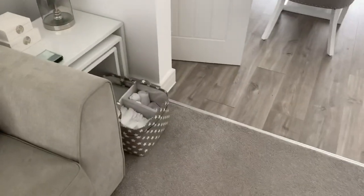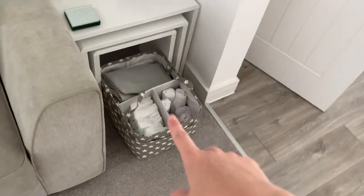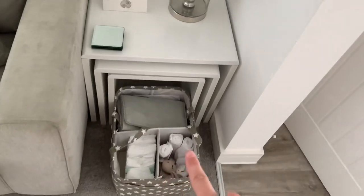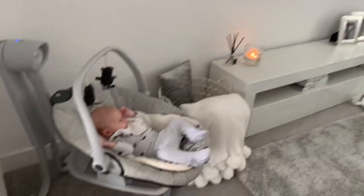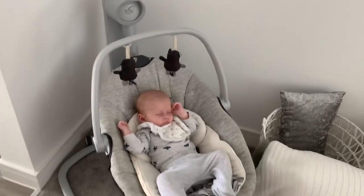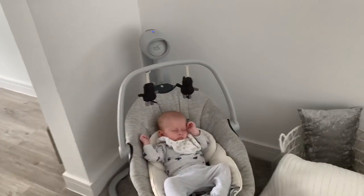And then over here, we've got Joel's nappy caddy. So this is really handy so I don't have to run upstairs during the day when I'm changing him. And then the little man himself in his swing, he's just had a feed and he is fast asleep. This swing is absolutely brilliant.